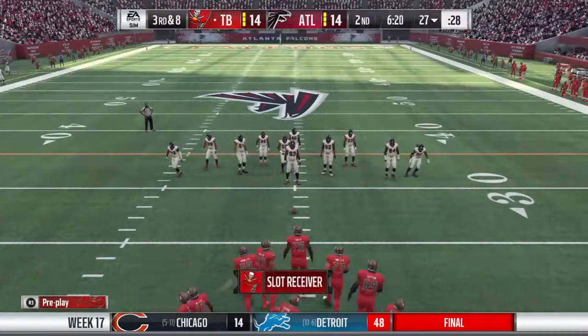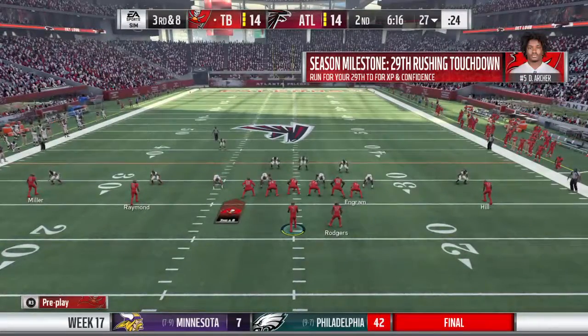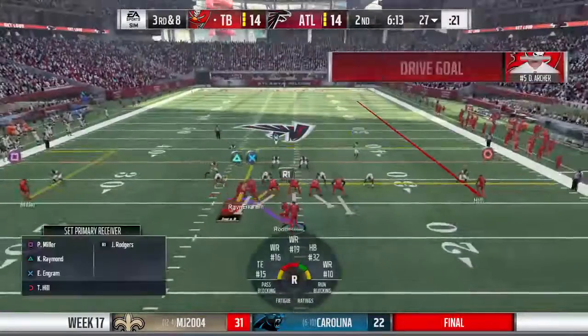Well, that play was doomed right from the start. They just about ran into every defender on that one, didn't he? It felt like everyone got a piece of that tackle.